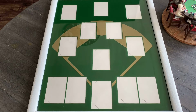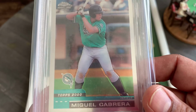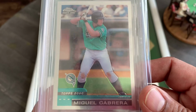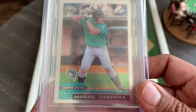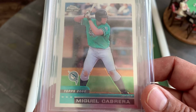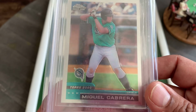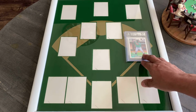First off, Miguel Cabrera, here with his 2000 Topps Traded Chrome rookie card. I mean, there's nothing to say about Miggy that can't be said. He's a 2-time MVP winner. He has almost 500 home runs. He'll probably get to that point this year. Had a .313 lifetime average and is a Triple Crown winner. So this is a man I'm giving the nod to at first.